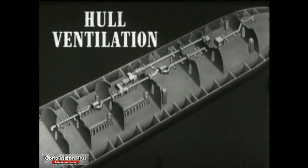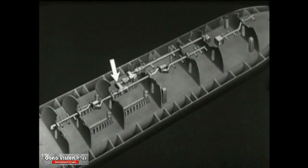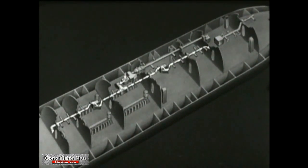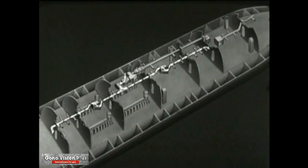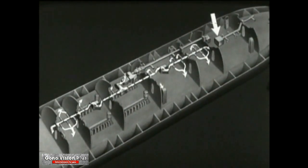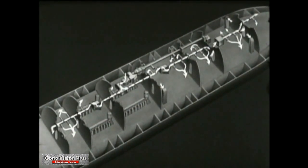Hull ventilation is primarily controlled by a blower in the forward engine room. It forces air along the main supply line where it passes through air conditioning units. Branch lines supply the conditioned air to the compartments. The forward battery has its own booster blower and cooling coil, which is used to supply air to the compartment and to the forward torpedo room.